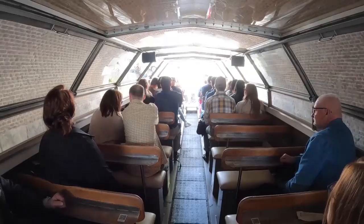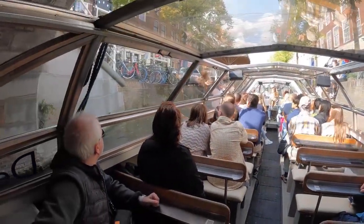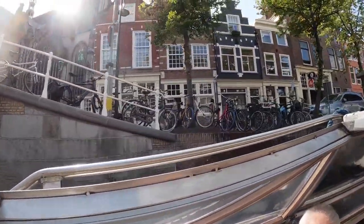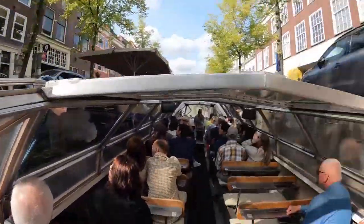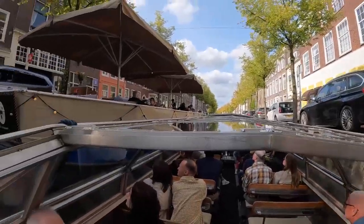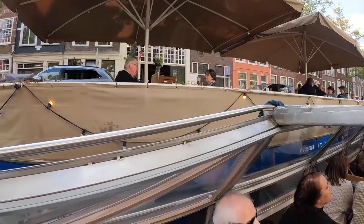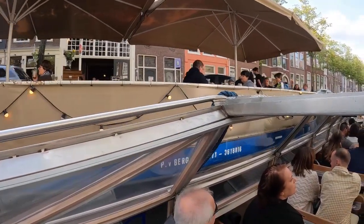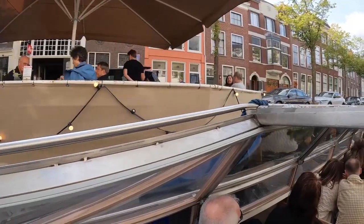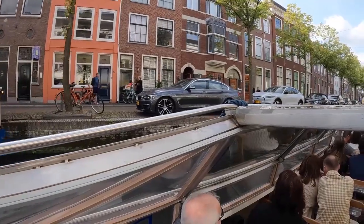So if we pass this bridge and you look at the left, you can see a blue grayish house at number 5. This is the oldest house of Delft. This house was built in 1521 and it was one of the first brick houses. And this is actually the reason why it's the oldest house. Because in 1536 there was a big city fire in Delft. This city fire destroyed almost 80% of the city. And because every house was made of wood, it spread very fast through the city. And because this house was made of brick, it didn't burn down.